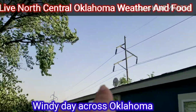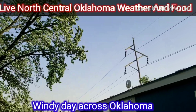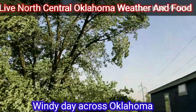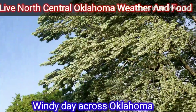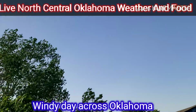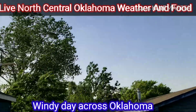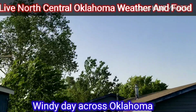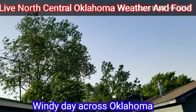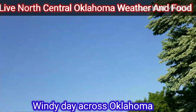That's a dish that powers our internet. It's from Pro Value of Stillwater. That's our guest house right there. Our mother-in-law lives there. This is our place. Beautiful blue skies.